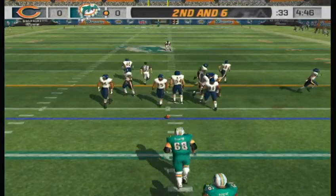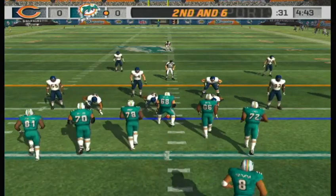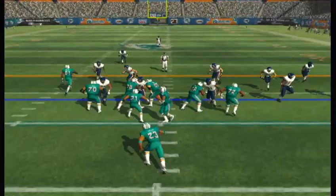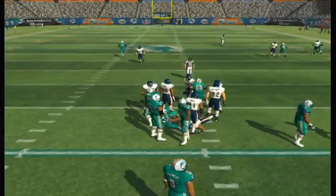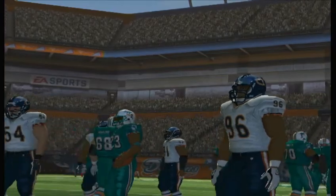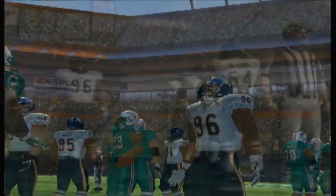Second and 6. Ball on the 24-yard line. Chicago using 3 linebackers. Hands it off, takes it up the middle, picks up less than a yard. That was just a burst of power from the defensive line.